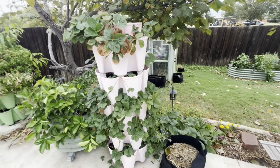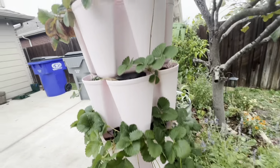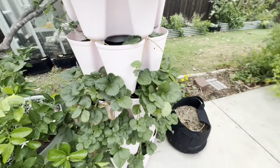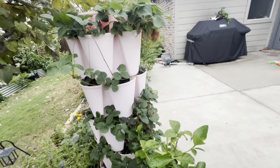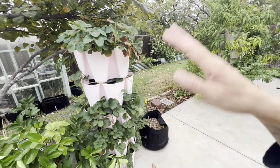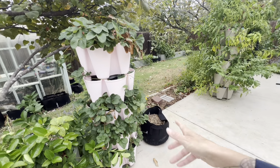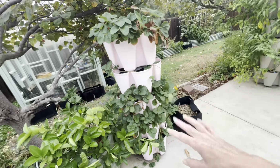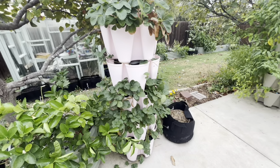Strawberries are doing their thing. Almost every pocket has runners deposited into it, so it has spread to take over the entire green stalk from 3 single plants, so that's pretty awesome. I do have a cover for the green stalk, so whenever it is winter weather time, I can cover the strawberries, hopefully keep them alive. There's a basil, it's a volunteer basil growing in there. Hopefully keep them alive through the winter and then have some spring and summer strawberries.